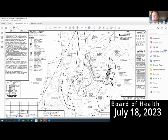And in the works, we have a deed notice, just because we are proposing an innovative technology here. So we have proposed that it's going to be a deed notice stating such.